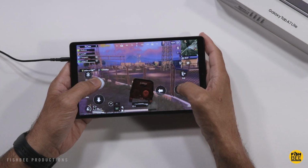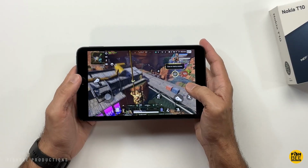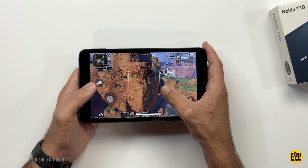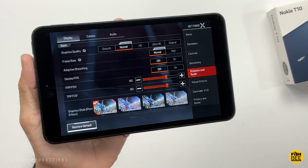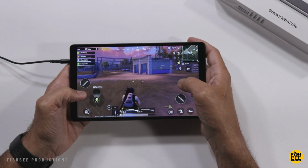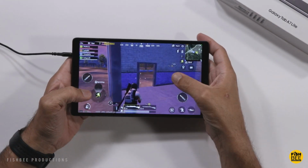Same thing with gaming. These really aren't going to impress too many people. Very entry-level gaming performance on both. It's also going to take a little longer for games to load. Graphics may look a little more jagged on devices like these, but most games are still playable as long as you're okay with not having the best gaming performance or the best frame rates. I feel like these should be fine for most casual gaming. I guess I'd give the slight edge to Nokia as far as which one is better at gaming, but it's pretty close in this category.